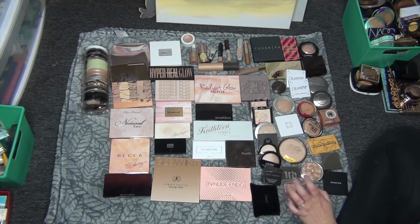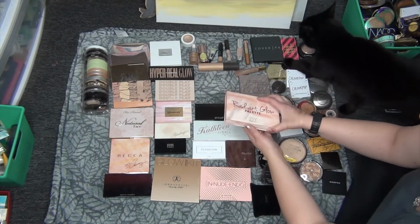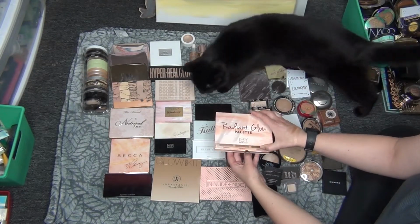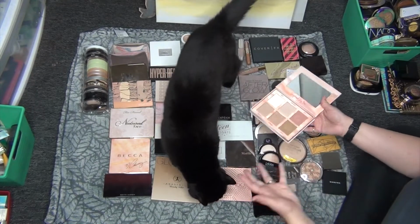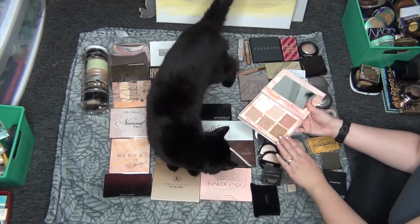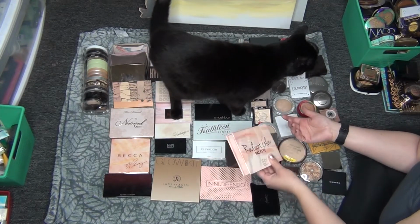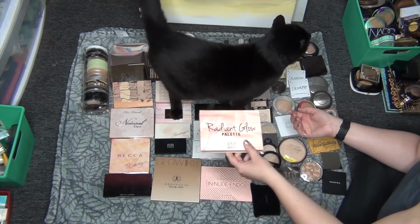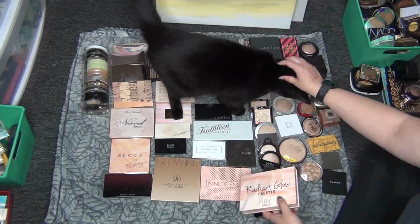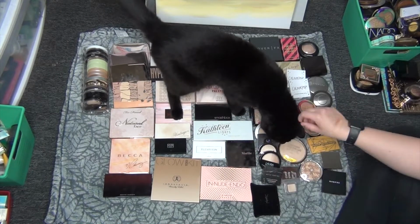And by the way, I do want to show you some of these palettes. Kitty Cat's going to come and hang out with us and walk on everything. Some of these palettes do have blushes and bronzers in them, ones that I did not mention previously. So I will mention those and I will put those in my numbers for my blushes and bronzers, because I haven't looked at this palette in a hot minute and I thought this was an all highlighter palette. So anyways, we are going to just go with it and just go.